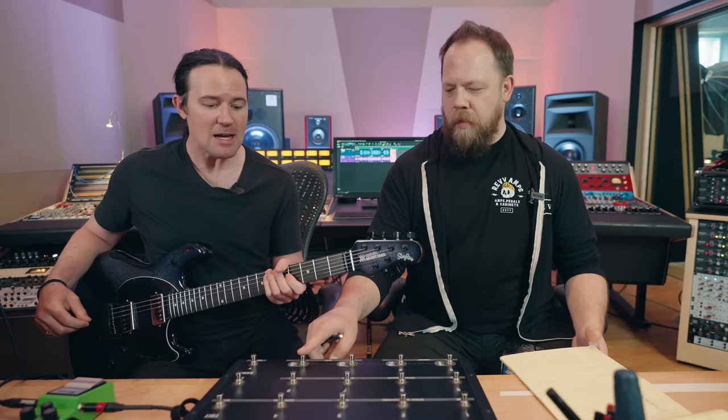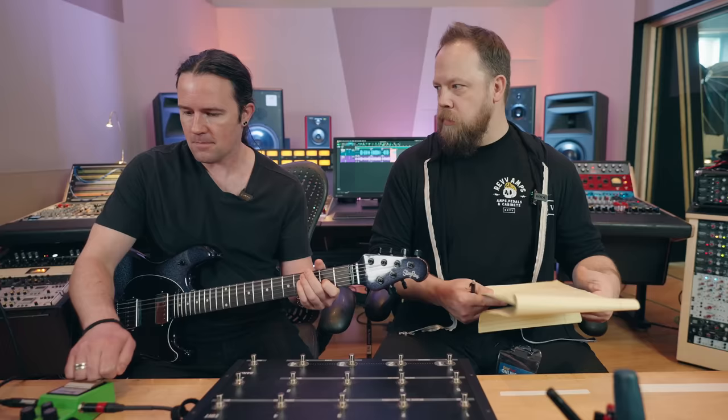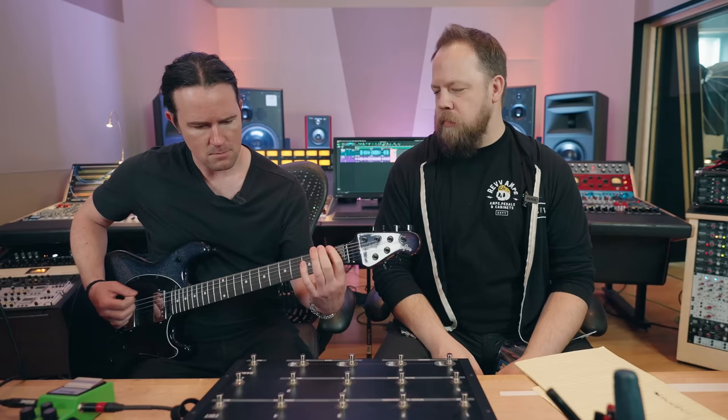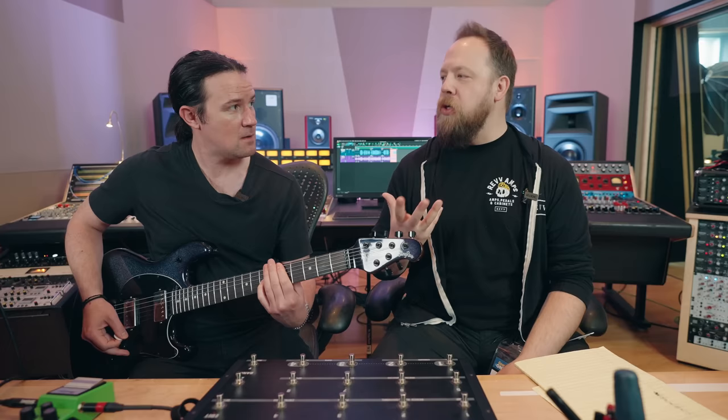Amp number five. That's darker. Definitely much darker. Yeah, woolly. I think that one's more compressed than the last one. I like how that takes a boost. Yeah, it does take a boost quite nicely. Yeah, so with that.